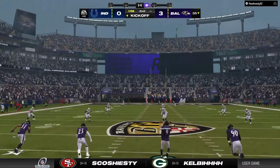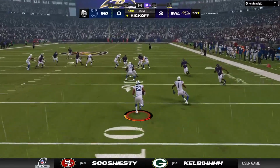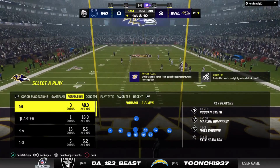Tucker now following the made field goal, set to kick it away. And beyond the 20, but not by much. In fact, just a yard past there to the 21.